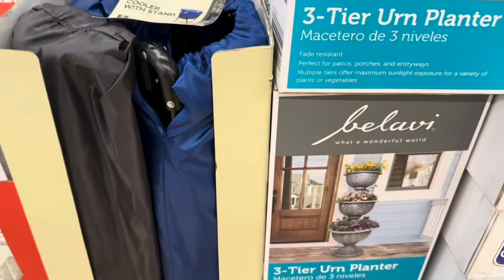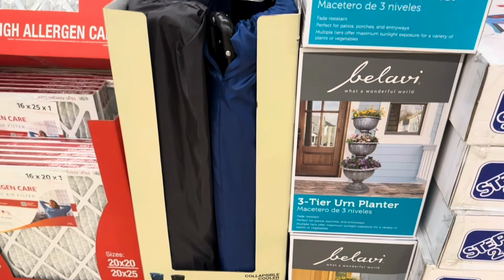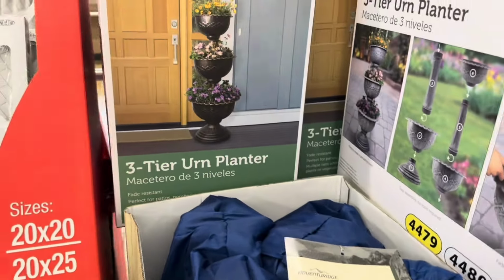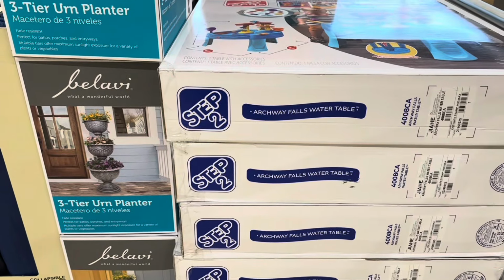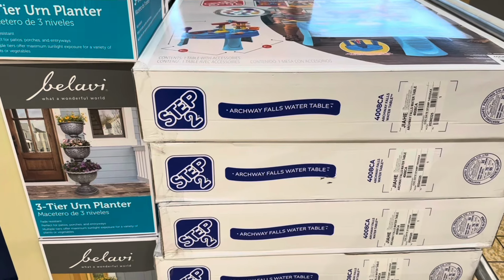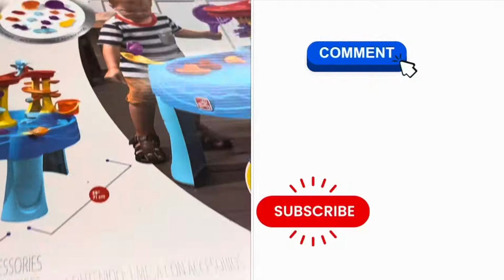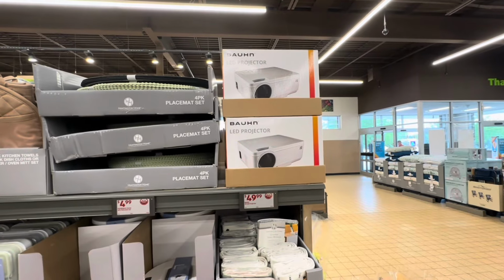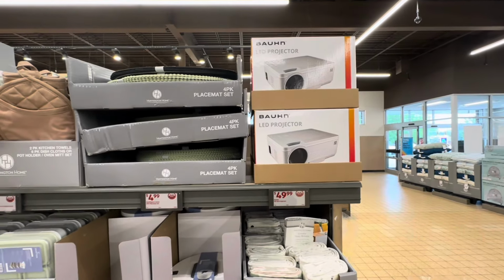Okay, the 3-tier urn planter in gray and black, $17. Step 2 archway falls water table, $40. Oh yes, a lot of fun for the summer, guys. This LED projector, it is $50.